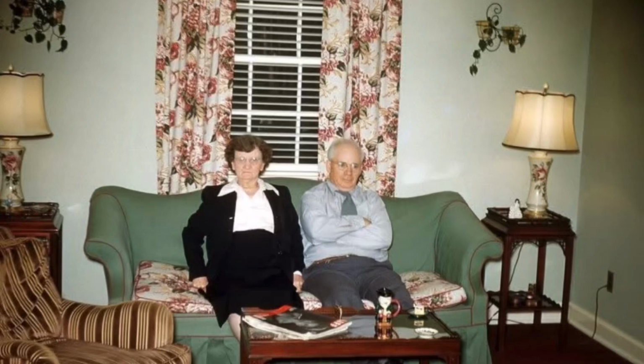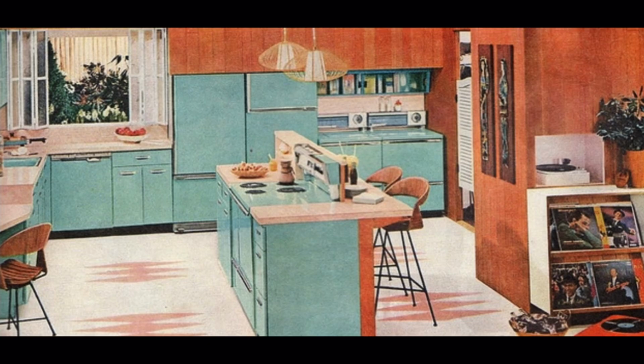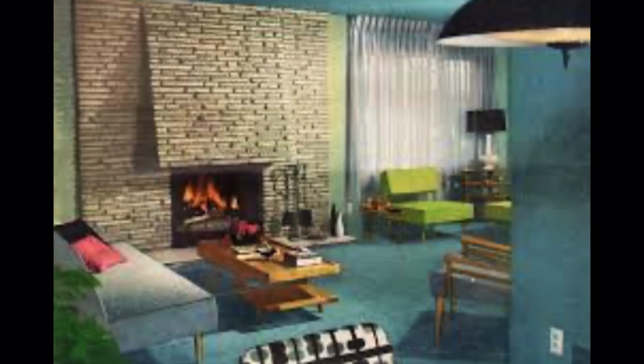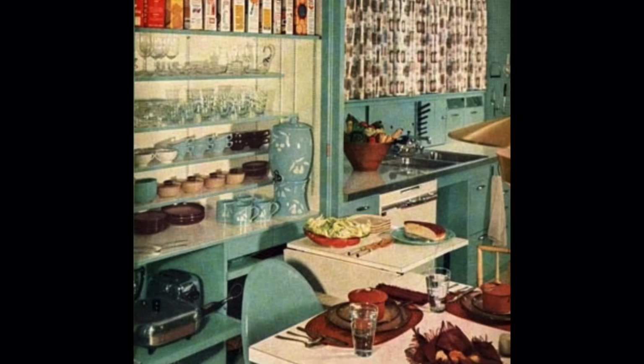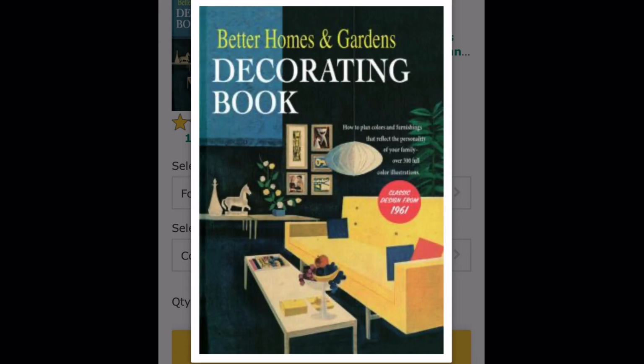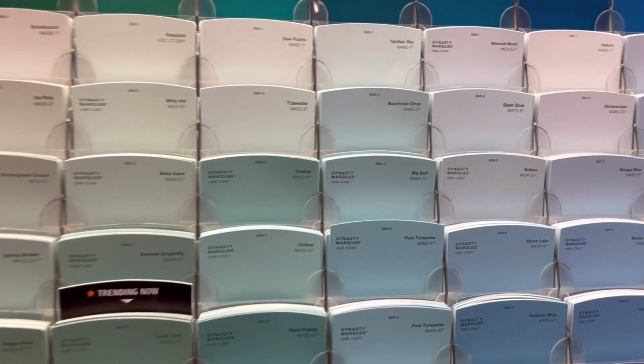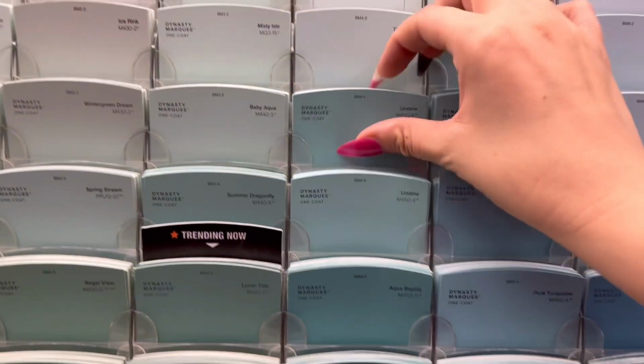So then came the fun part, research. When you think of the 1950s, you think of pastel colors, blues, pinks, yellows, and with all these photos, I really liked the aqua blue walls. It's just such a calming and relaxing color, and that's definitely the feeling I want to have in my living room. If you even look up this book, it says how the best colors for designing your house was blues, pinks, and yellows.